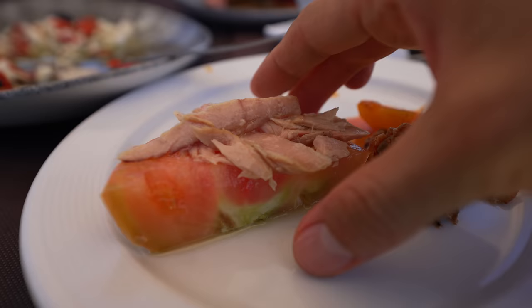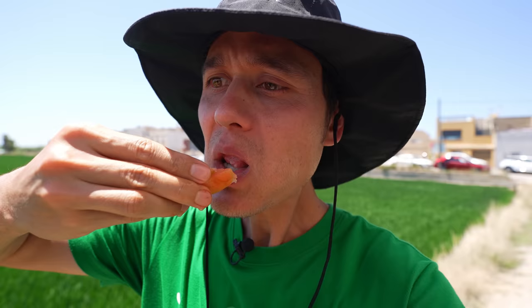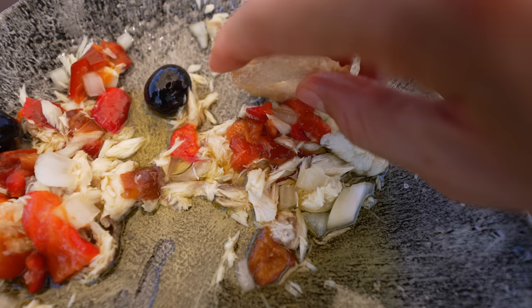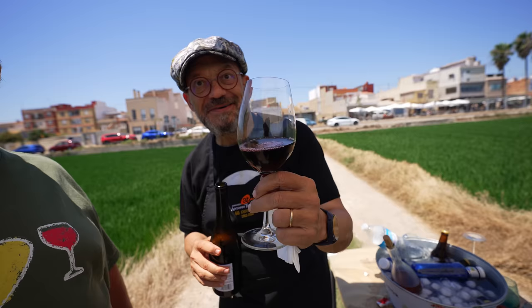And now we got a half a tomato. Fresh, juicy tomato topped with tuna. This is some type of a fish. Olive oil, onions, tomatoes, peppers in here. Man. Everything delicious. So much flavor. Fresh. Yeah. This is at the source of seafood, rice, and eels. That's incredible. That's for you. Gracias, Paco. You're welcome.